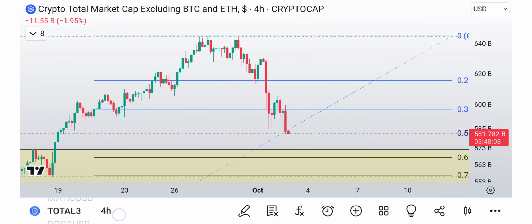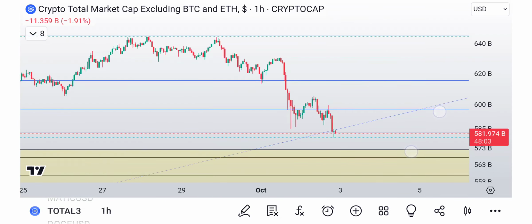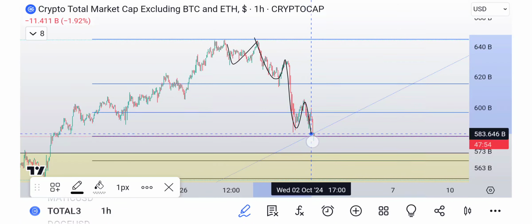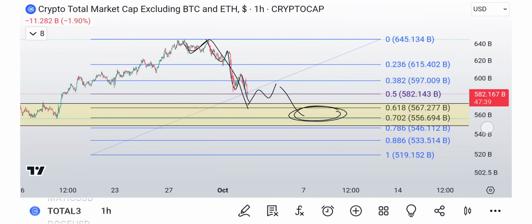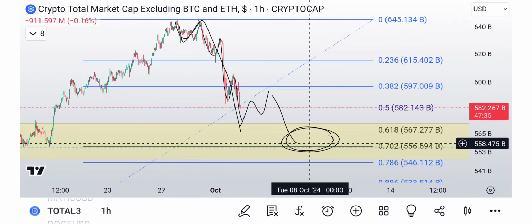As far as the wave structure goes, I'm looking at the 1 hour and I see a 1, 2, looks like a 1, 2, 3, 4, 5. So 1, 2, all of that's 3. We bounce up for wave 4 and then we come down for wave 5. And that would probably be the area. And that would land us right around that 618, 702. So that's what I'm looking for. Something like that.